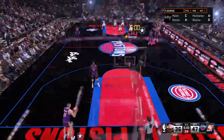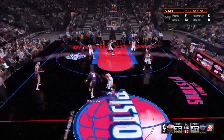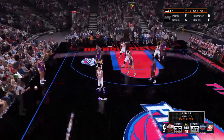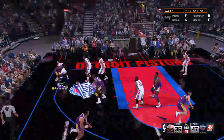Well, it's been a one-sided affair so far through the first two quarters, but there's plenty of time to mount a comeback. What a performance from Harden here. He has 9 points, and he's been delivering a healthy dose of helpers, too. He really has, Clark. Always with his head up, looking to make the pass, trying to find the open man.